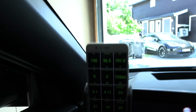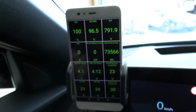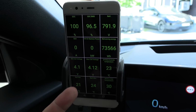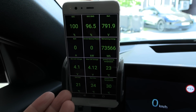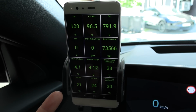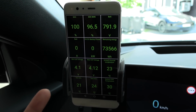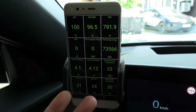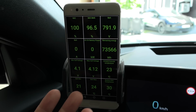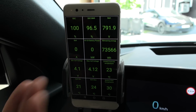And you see here, at least CarScan reports that we have 73.6 kilowatt hour. I believe we have more. I'm going to measure it over the years. Now I measured different EV6 and also some Ioniq 6 and Ioniq 5, and I get various results somewhere between 72.5 or something to 75 kilowatt hour. So let's do the measurement today.